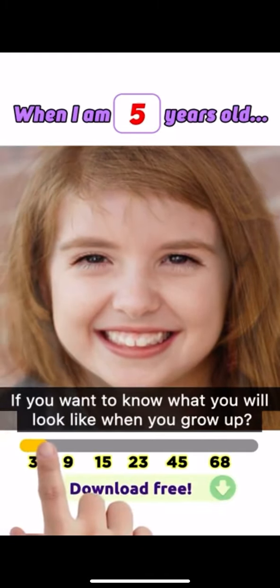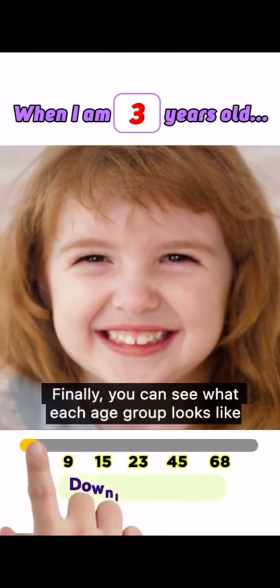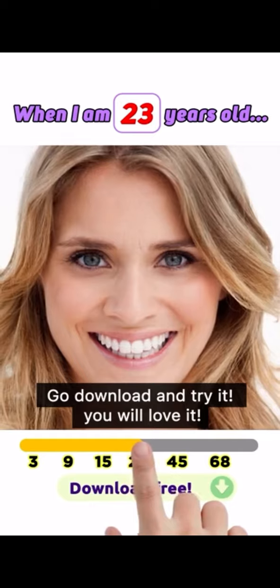If you want to know what you will look like when you grow up, first, click on this function, then take a picture. Finally, you can see what each age group looks like. Download and try it, you will love it.